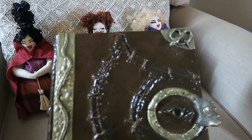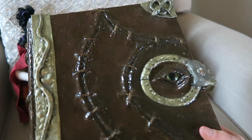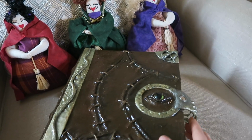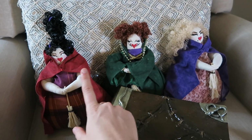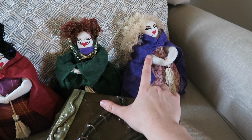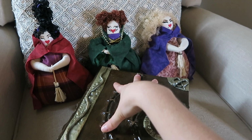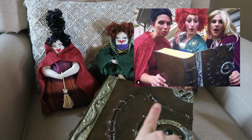Also, I wanted to show you guys my Sanderson sister book up close. Look how cool it is. Look how realistic that eyeball is. I got this off of Etsy a few years ago when my cousins and I were the Sanderson sisters for Halloween. I was Winifred, my cousin Emily was Mary, and then my cousin Rachel was Sarah. It was just like the best Halloween costume to do with my legitimate sisters. I'll put a photo right here of us. And right here. So cool, right?